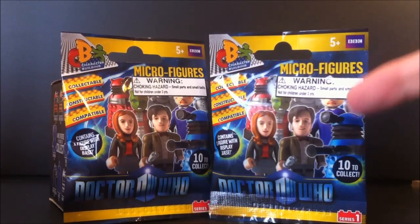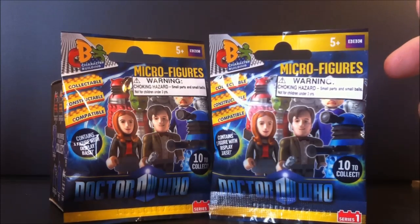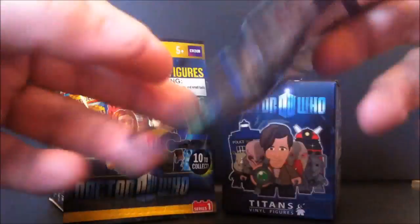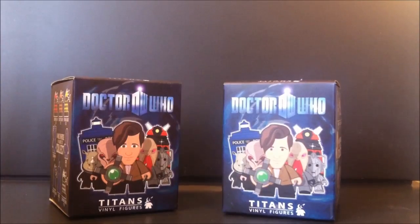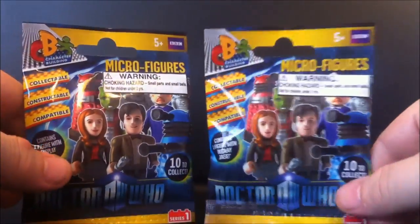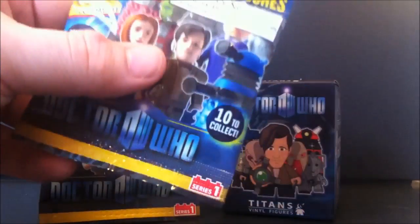First off, we have the Series 1 character building figures from Doctor Who, the blind bag draws. So I have no idea what is in these bags. You can see it is Series 1 that's listed there, and we got the Doctor and Amy on the front, character option stuff on the back, choking hazard. And behind the character building figures I have two of the Titans vinyl figures, the blind box draws. I picked them up at a reasonable price as well. So I'm going to do this as a quick little blind box review and see what I get. I'm going to open up the character building figures first, see what ones I get, because it is a blind draw and completely random.